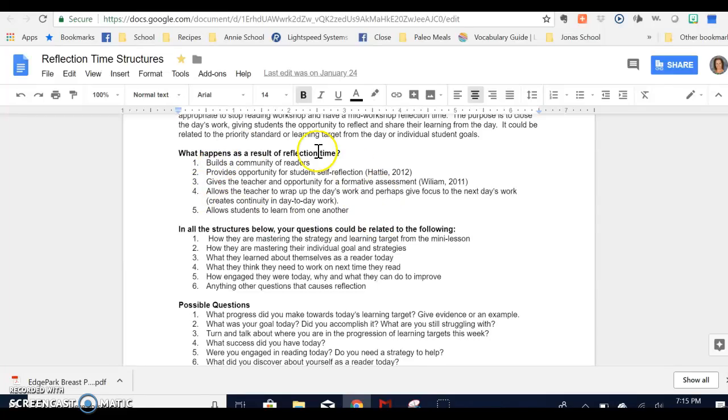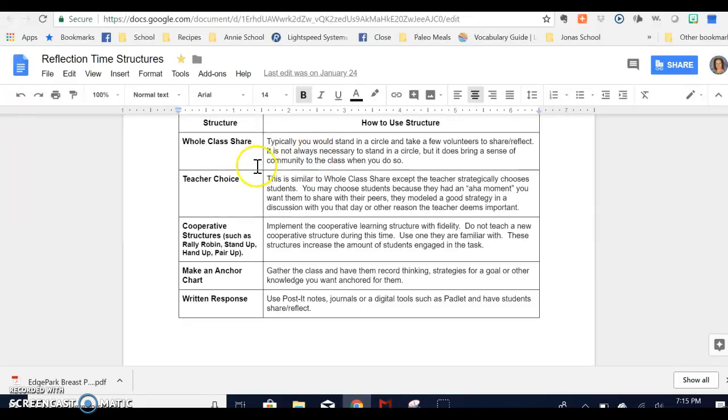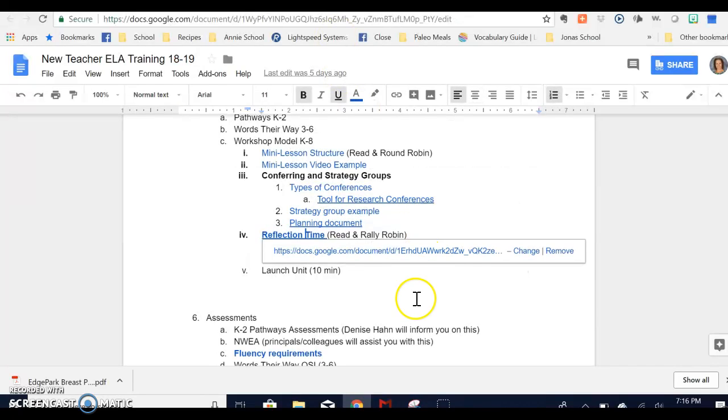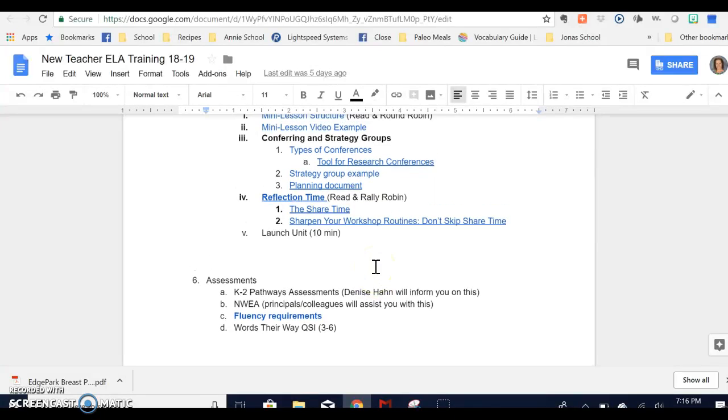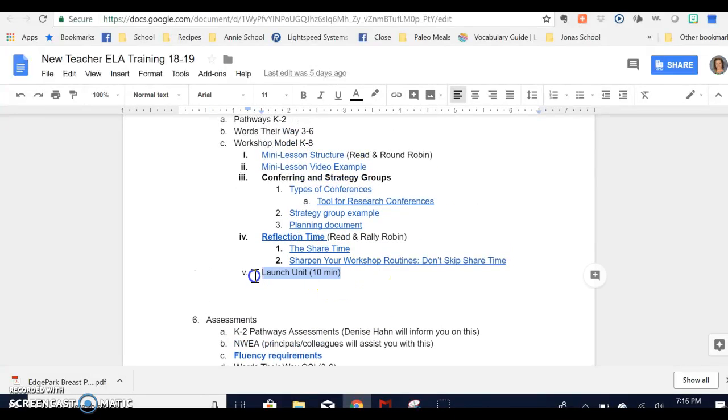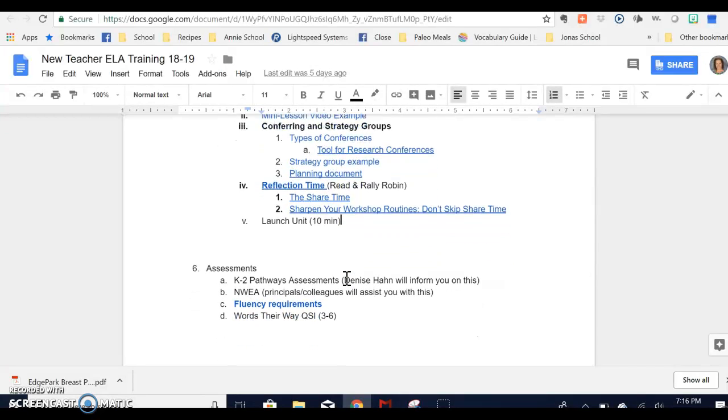So this at the top gives you reasons why you shouldn't skip that reflection time. At the bottom, some structures you can use for that 5-minute reflection time as a class. So read over that document. Couple of documents here to read over for reflection time to help you understand it better. I was going to give you time during your training day to peruse your launch document. You'll definitely want to take a look at that because that's the first unit you'll be teaching.